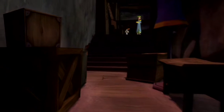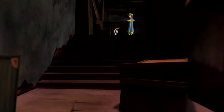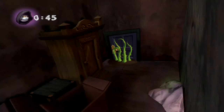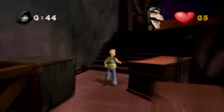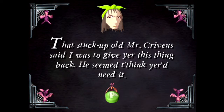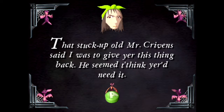And there's Babs Buff Brass. And look what she has. A very special gun that we've used already. The Coke Launcher. One of my favorite in-game weapons. Now, you've got 45 seconds to leave this room before the Grim Reaper comes. And Crivens talked her into giving you the weaponry back. Isn't that very nice of Crivens?